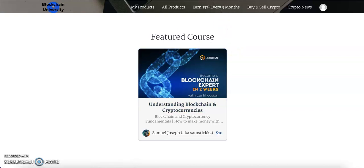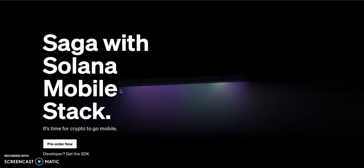So back to what we're talking about. All right, so Saga with Solana mobile stack. But before I talk about this, let's scroll to the top. There's something I noticed. This is the website for Solana mobile. So Solana has a blockchain, right, which is controlled by Solana Labs. I don't know if using the word controlled is right, but that's the best word I can use for now. They launched a mobile phone, not a mobile app, a mobile phone, and also a mobile Play Store or a dApp Play Store. So this is the website.